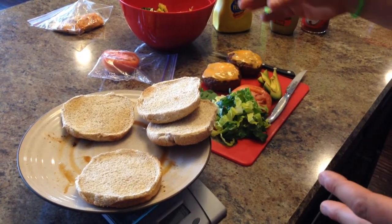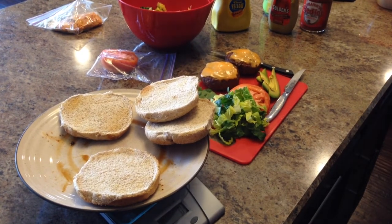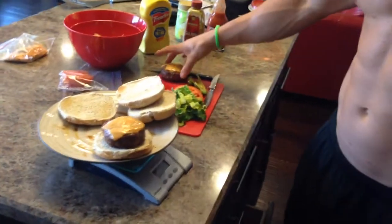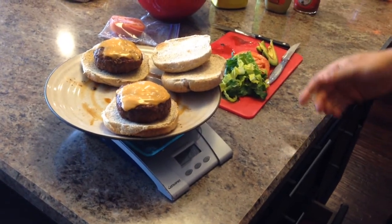So on MyFitnessPal, I've looked up, these are from Walmart, so it's extra lean ground beef, Walmart, and you want to make sure that you're choosing the cooked version as opposed to the raw. So look up on MyFitnessPal, choose the cooked one. We're going to weigh them both out in grams. So the weight comes in at 280 grams.